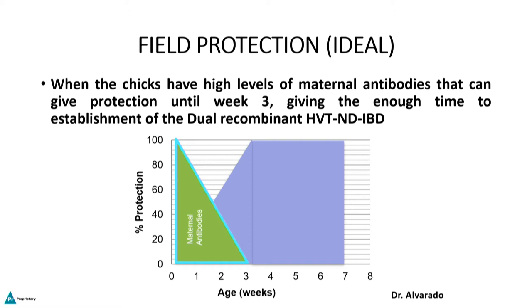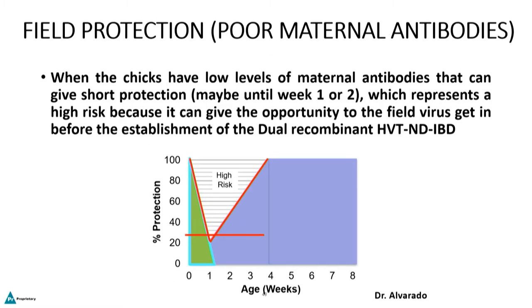The other scenario we have is when we have poor maternal antibodies, okay? So what is the picture? These poor maternal antibodies give protection until 1, maybe 2 weeks, and the recombinant vaccine starts to reach 100% around the third week. So here we have a very open window and a high risk of a field challenge at that moment. So what can we do in these cases?